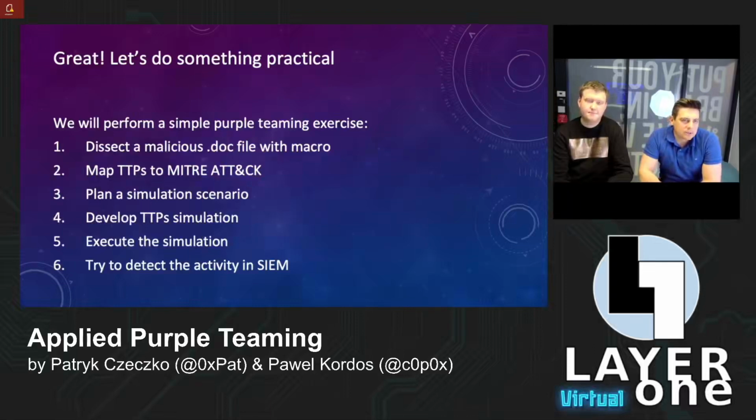And during this talk, we want to go through a practical exercise of purple teaming to show you what that is really about. We'll start with analyzing a malicious document, a Word document with a macro, to see an example attack path, to map the actual TTPs leveraged by this malicious document to the MITRE ATT&CK framework. Then, based on those TTPs, we will plan a simulation scenario, develop simulations for those specific TTPs, and execute them in a controlled environment, and finally we'll try to detect the malicious activity using Elastic Stack.